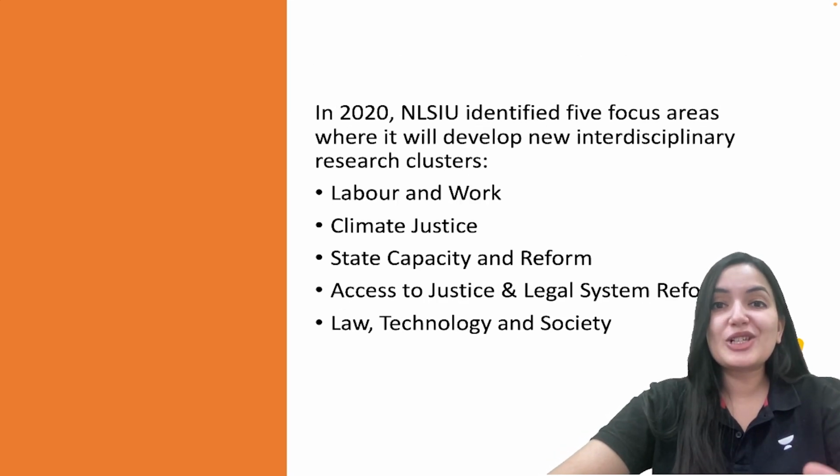In 2020, NLSIU identified 5 focus areas where it will develop new interdisciplinary research clusters. And these areas are labor and work, climate justice, state capacity and reform, access to justice and legal system reform, law, technology, and society.